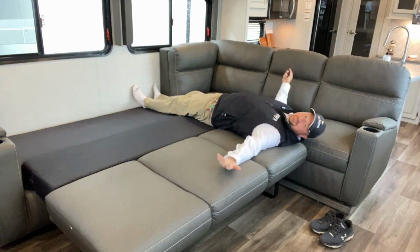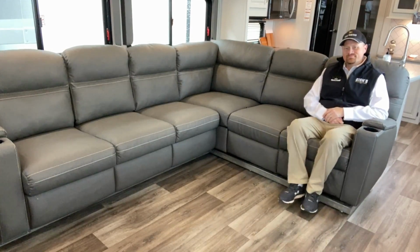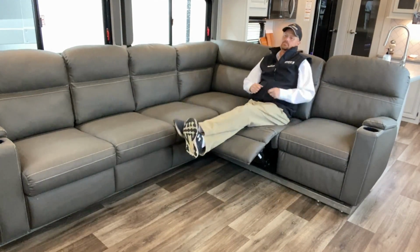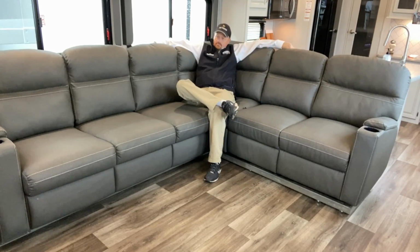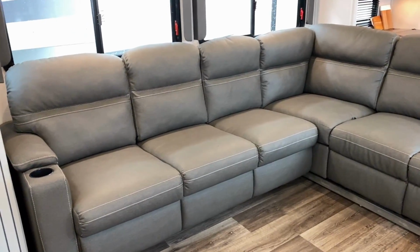Like, I mean, talk about all the space in the world to be able to stretch out, to be able to relax, to do whatever you want. You still have the theater function of this, and it's super cuddle compliant, obviously, but if you're not a cuddler type, talk about having just all kinds of room to stretch out. You want a napping couch?